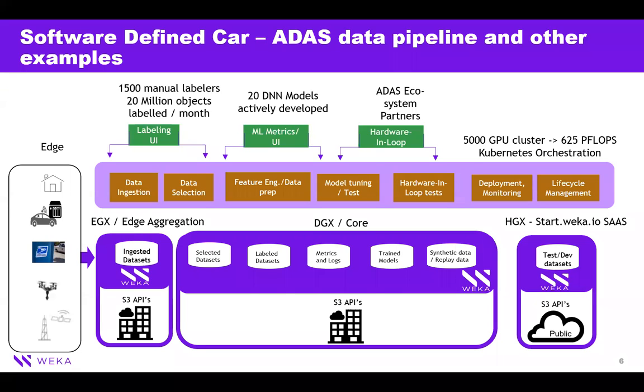So that's the first characteristic of this new application. The second characteristic is with edge, there is always an edge aggregation point where all of these survey cars get into a parking lot and upload all of that data. So you have an edge aggregation point where WEKA runs. WEKA doesn't run so much on the edge endpoints, it runs on the edge aggregation point. And the edge aggregation is all about inferencing, if you know the pipelines. Then there is the core where most of the time you're doing training. And then there is the cloud where you leverage the economies of scale of the cloud.